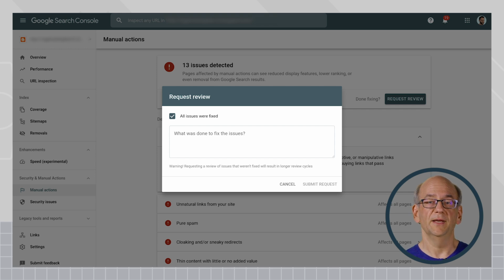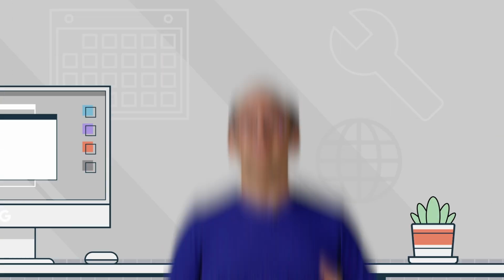Detail the changes that you've made, perhaps even link to the forum thread for more context. These reconsideration requests are reviewed by the Webspam team manually, so be clear about what you submit without overloading it with unnecessary details. I hope this helps.